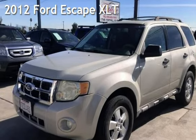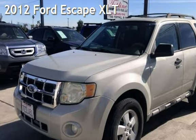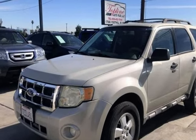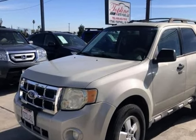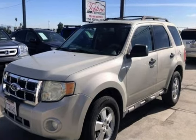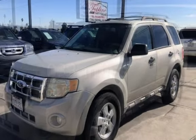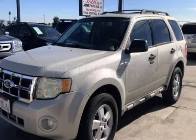Presenting a pre-owned 2012 Ford Escape XLT. This four-door SUV has a 6-cylinder, 3.0-liter V6 engine, with front-wheel drive, and an automatic transmission. This Ford has less than 115,000 miles on the odometer.